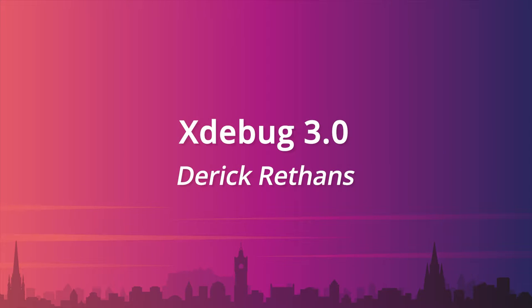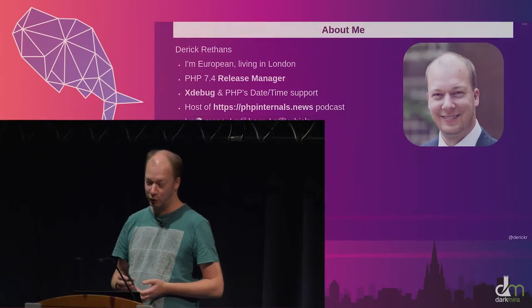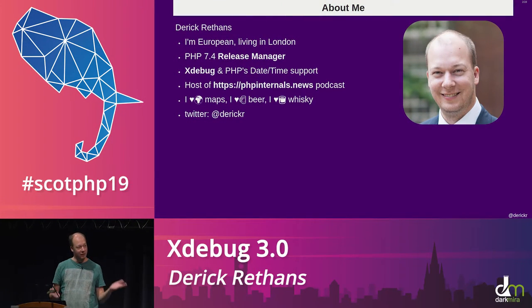I'm PHP 7.4 release manager, which means that I package the latest PHP release candidates. PHP 7.4 will have one more release candidate next week. And in about 3 weeks' time, PHP 7.4 will be released, so yay. If you haven't tried it out with your project yet, you definitely should already, because now you still have the time to complain if it doesn't work. You can't do that after it's been released.